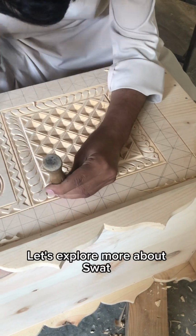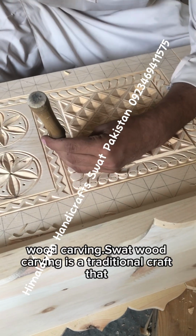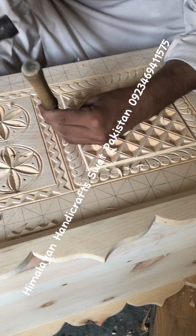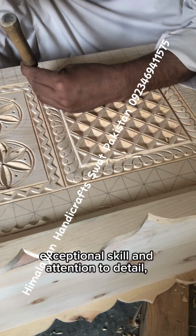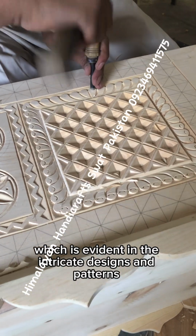Let's explore more about Swat. Swat wood carving is a traditional craft that has been passed down through generations in the Swat Valley. The artisans of Swat are renowned for their exceptional skill and attention to detail, which is evident in the intricate designs and patterns they create on wood.